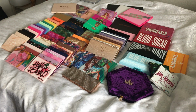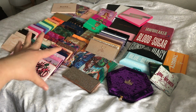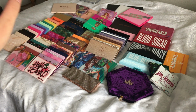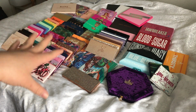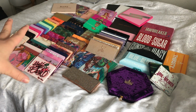Okay, so here are all of my eyeshadow palettes laid out on my bed. Yes, all of them except my single shadows. These are all my eyeshadow palettes that I still have. I've decluttered a lot over time. I've depanned them and put them into magnetic palettes, like my Jaclyn Hill original palette. A lot of Morphe palettes I depanned and got rid of that way so that they're not in full palette form. So we have a lot to go through.